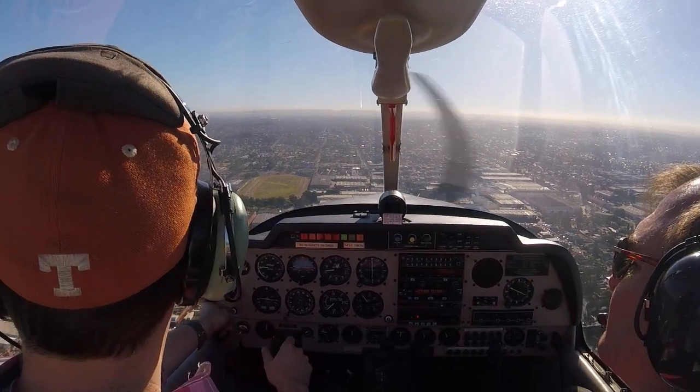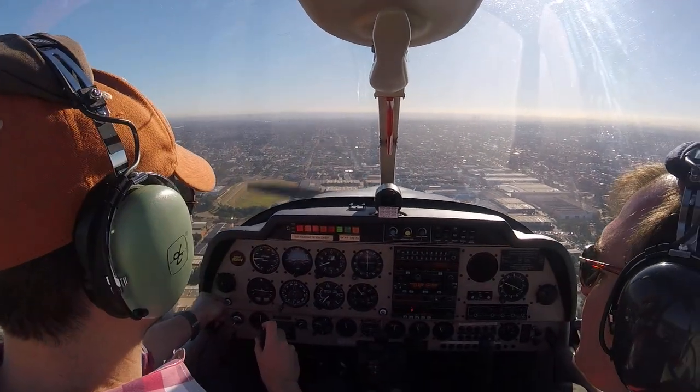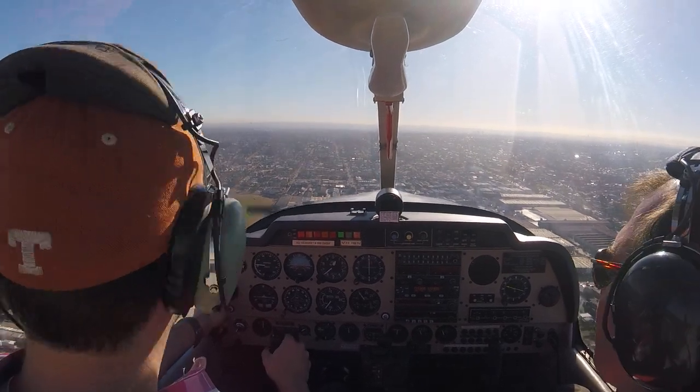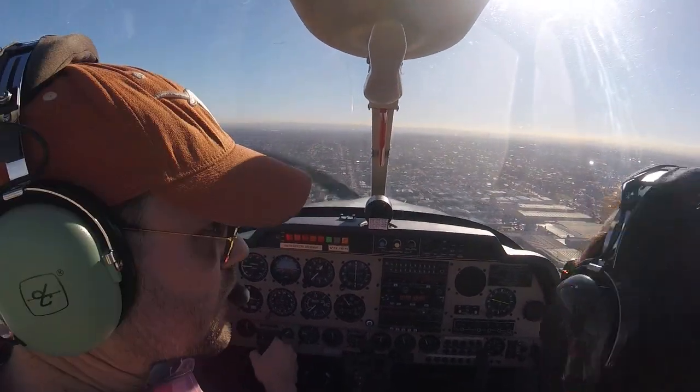India Sierra November, on my right, clear to land. Clear to land, runway right, India Sierra November. See what I mean? Yep.